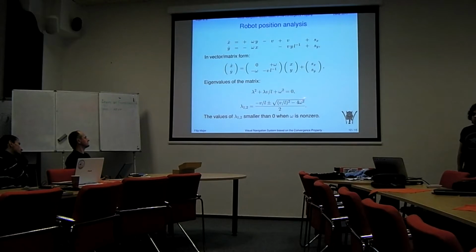And the only case this is equal to 0 is when the robot turning speed is actually 0. So only if you are traversing a straight path is this system not stable, which means that only in that case can the robot diverge. As long as your trajectory has any kind of curvature, the whole navigation system is stable, even if you don't perform any kind of explicit localization. So simply by steering the robot to the features along any kind of path, you can prove its stability.